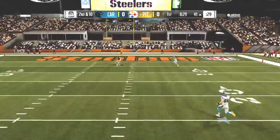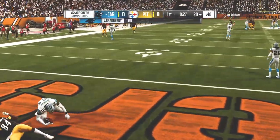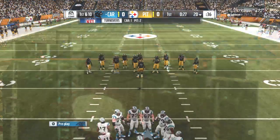He's going to air one out, and it's intercepted at the goal line. Picked up by James Bradbury. And a big turnover there as his guys will get the football back.